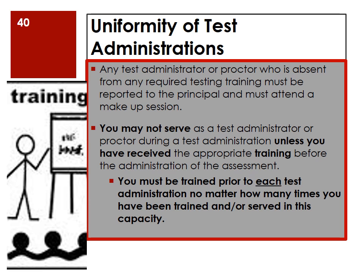If a test administrator or proctor misses the training session, then they must attend a makeup session before they can participate in testing. No one can serve as a test administrator or proctor unless she or he has been trained first. If this occurs, the student's test may be declared invalid and a misadministration declared. This would force the student to take the test again in a secure setting with the appropriately trained personnel present.